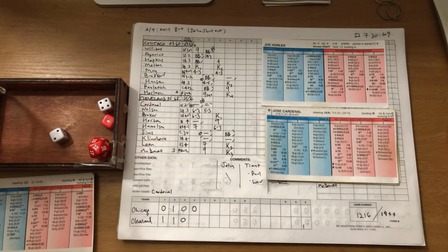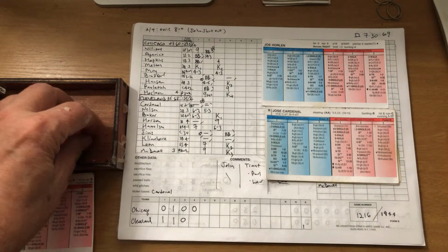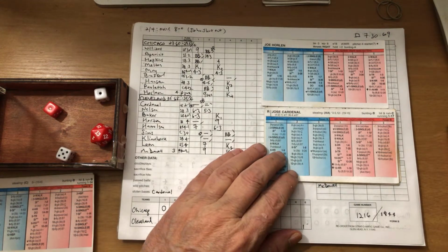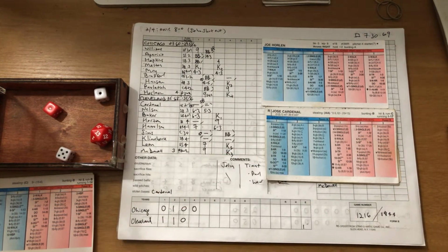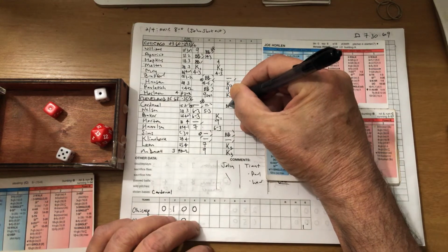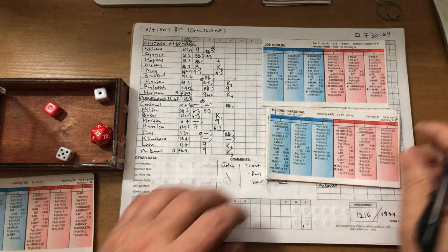2 outs. Well, we got 2 outs, first and second. Cardinal, Horlen, and the pitch to Jose, 1-6, and he walked him. Jose ain't swinging at crap. If he wants to put them on, put them on. And the bases are loaded with Cleveland Indians.